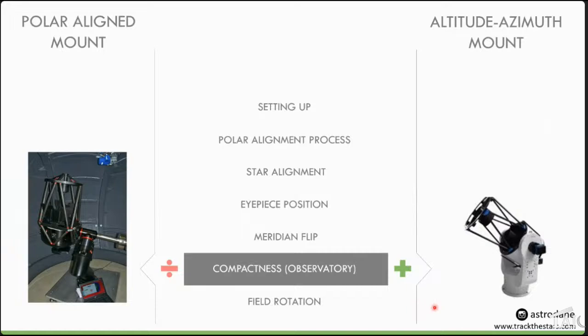Then I have selected to look at the compactness in the observatory. If you have an observatory, it's nice to have a compact telescope. If you look at these two telescopes here, you have the mirror telescope on the equatorial mount, and sometimes the telescope will be on the east side of the polar axis, meaning the whole diameter of the telescope will be on this side of the center of the dome, and sometimes when you observe the other part of the sky, it will be over here on the other side.